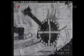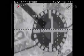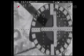Rate is normal. Standing by for contact. The target is almost at the center. Crosshairs aligned.